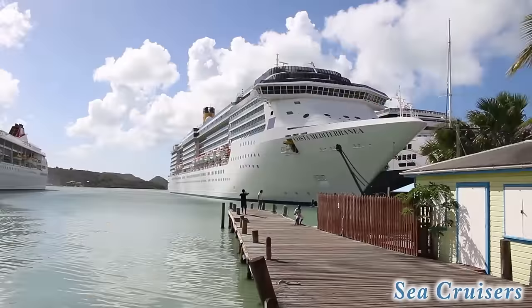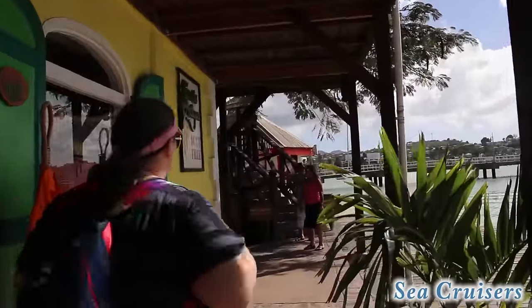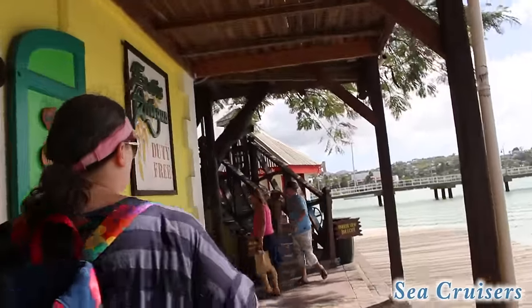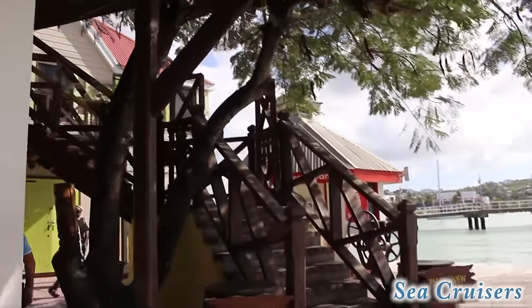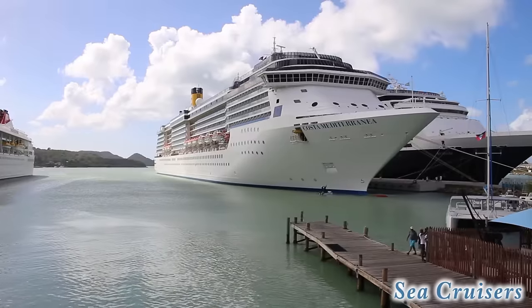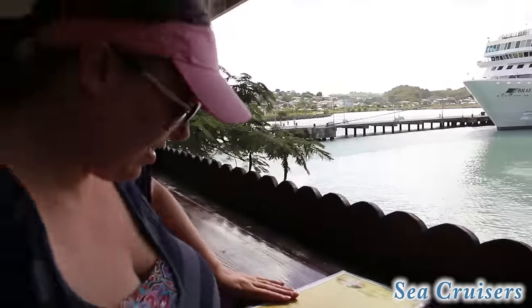So if you guys get off the ship right here and follow the boardwalk like we first did, it's right here in the corner and the little wooden steps going up. You probably have to buy like a drink or something to get the free Wi-Fi, but still, you don't have to search the whole town. Perfect view from the bar, isn't it? Yes.